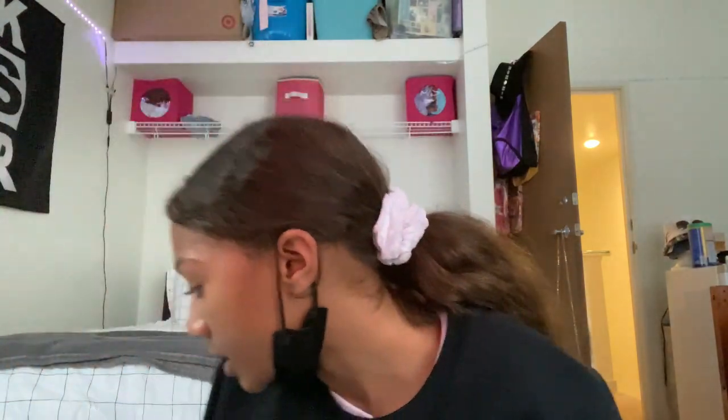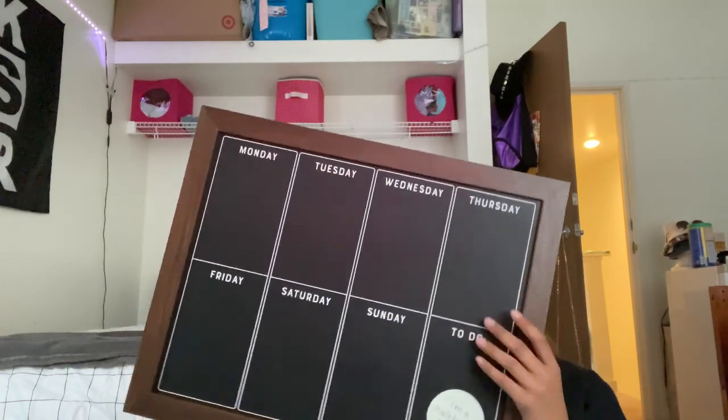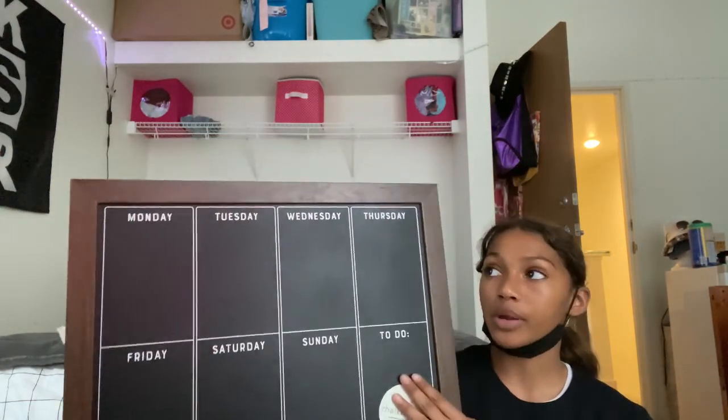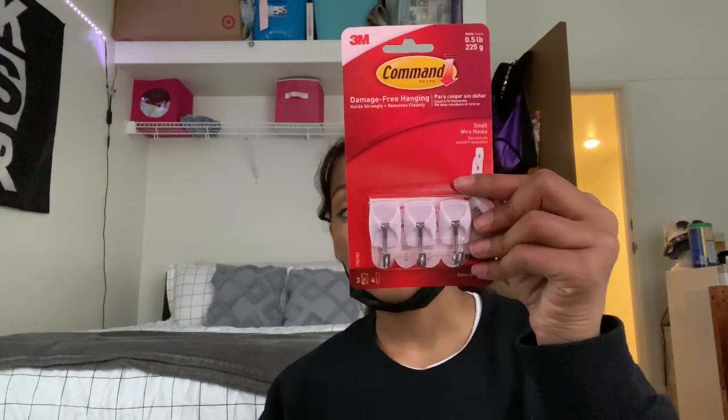But yeah, now I'm gonna show you guys this other stuff. So this next stuff is from Meijer. Starting off with the first thing, it is this big chalkboard, which I thought was so cute and I could hang up somewhere in my room. I'm not really able to put up much decoration right now because that half of my room isn't really finished and I have to wait for stuff to come to finish. But I got that, and then these to hang it up with.